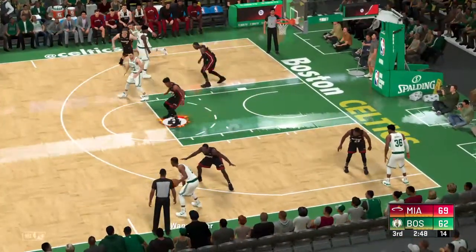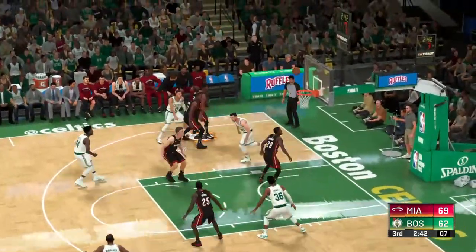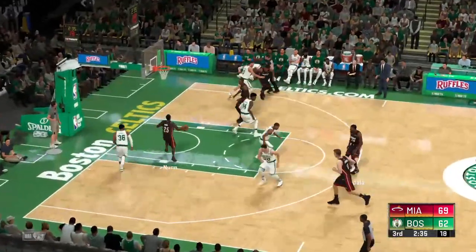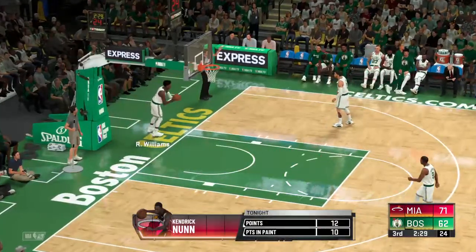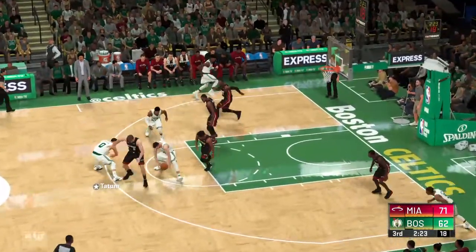And Greg, one of the things they're doing is identifying favorable matchups and then going at them. So it's Boston now. The Heat getting the bucket. Iguodala outside. Here's Nunn. Good for his 6th make in a dozen attempts, shooting 50% with that basket. Again and again, they're dissecting the defense and creating those high percentage looks from inside.